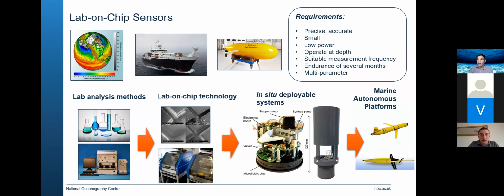We tend to use the industry and scientific standard techniques and adapt the technology to enable that to happen, rather than the other way around, to preserve the metrology and the traceability of those techniques. Playing with those recipes can create problems with interferences and metrology, and hence we try not to do that. But we're using those standard lab analysis methods applied with lab-on-chip, with all the benefits of microfabrication, turning that into in situ deployable systems that can go on to autonomy, including small autonomy. And I'll show some data about that.